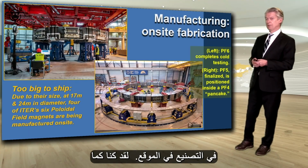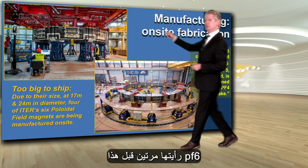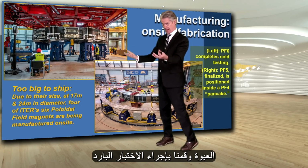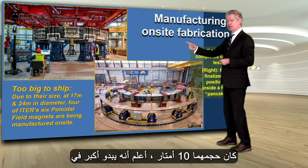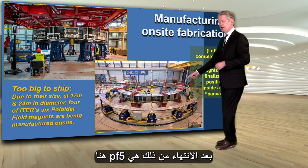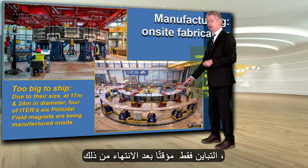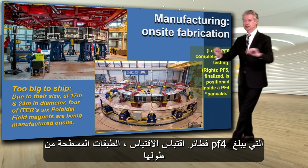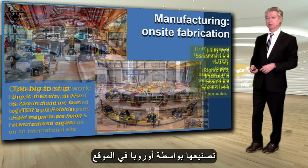On-site fabrication, we've been, as I said, making the coils that are too large to be shipped, making them here. Now the one at the top is the one you've seen twice before. This is PF6, but this is PF6 after it arrived and after we took off the packaging and did the cold testing. And then these two, which are large, that one's 10 meters. I know it looks larger in the photo, but this one here, PF5, after it was done, is 17 meters. And just to show the contrast, we temporarily, after it was finished, put it inside one of the pancakes, the flat layers of PF4, which is 24 meters. So these are the ones that are being manufactured by Europe on site.